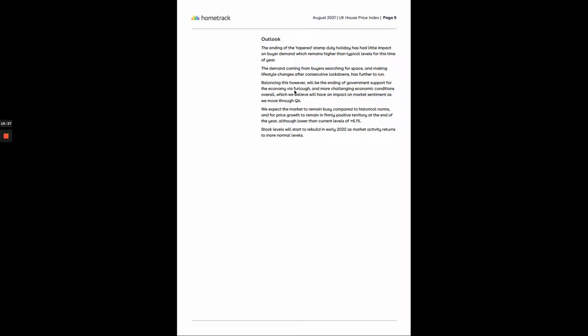So, as they mentioned, a balancing part of this will potentially be the ending of government support for the economy, via furlough, and the potential for more challenging economic conditions overall. So they believe this may have an impact on market sentiment as we move through to Q4. So it is going to be interesting to see how this plays out.